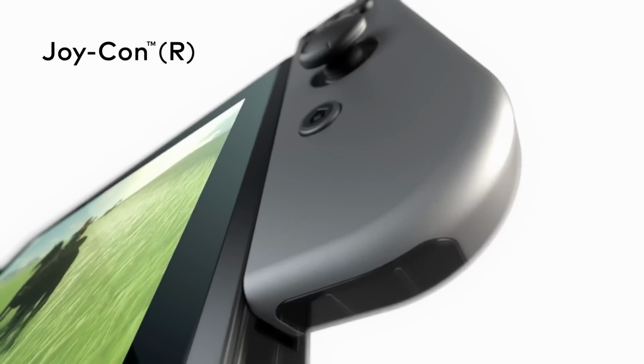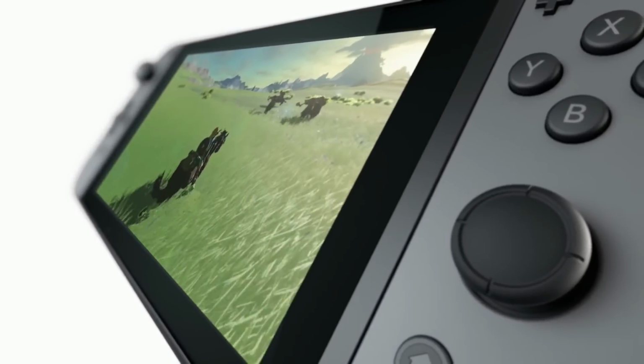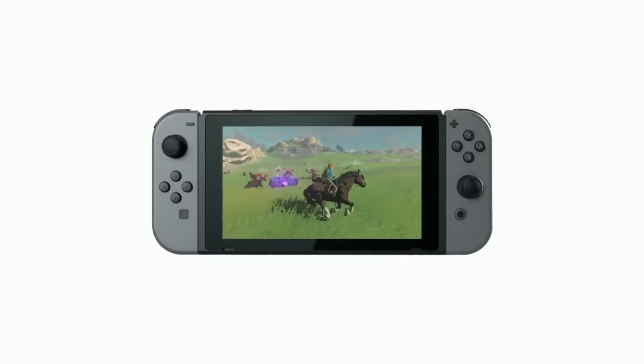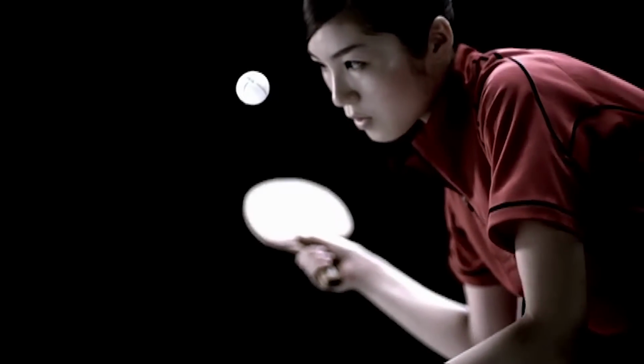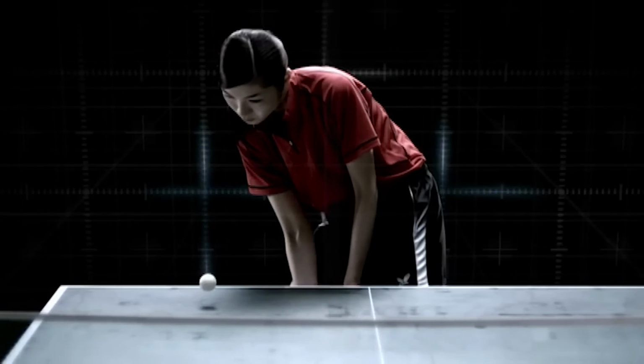Welcome everyone, this is Andre's Restart, and this time we're going to be talking about the potential gimmick for Nintendo Switch 2. Now when I refer to gimmick, I'm talking about some sort of unique feature that Nintendo will bring to their next system to help it stand out from the rest.